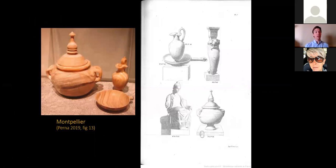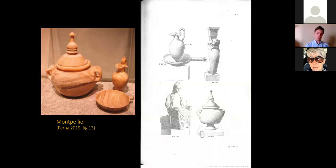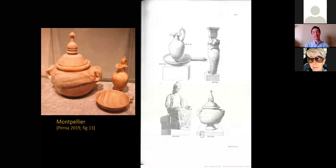Or we can look at this example from Montpellier, where the urn on the left was found with other grave goods, classic libation goods, a patera and a jug, also made from calcareous alabaster, again from a rich burial. Now, often these are in grand monuments, but not always. There's two different strands, if you like, an extrovert and an introvert strand of burial at this period.